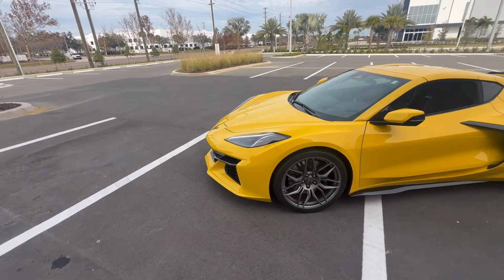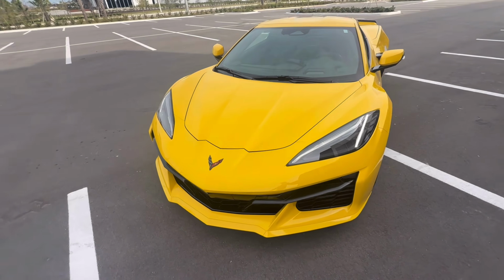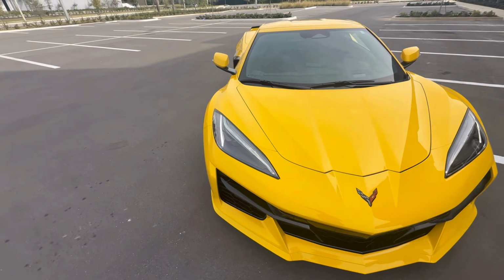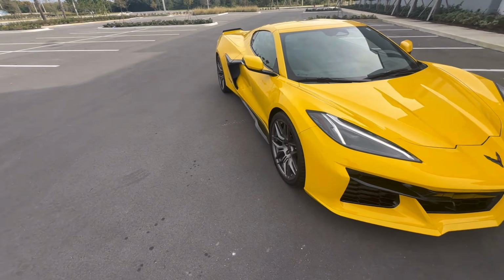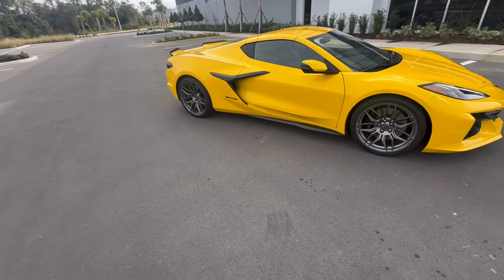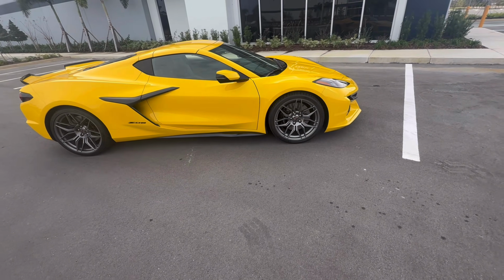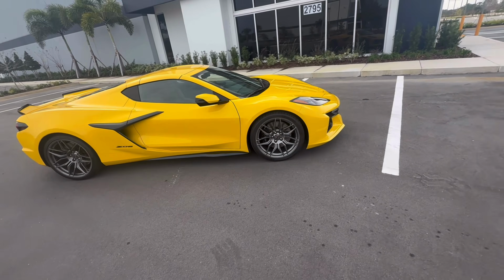So yeah, I'm gonna be making more videos of this car. I'll probably do a full in-depth review of this car at some point, maybe in the next couple weeks or so. Plans for the car right now, I don't really have anything planned. Obviously I will get an exhaust at some point.